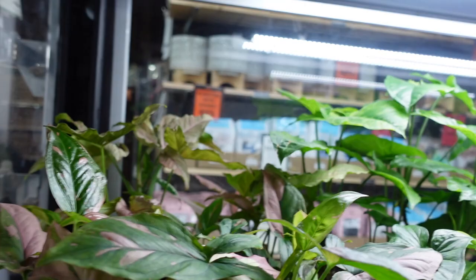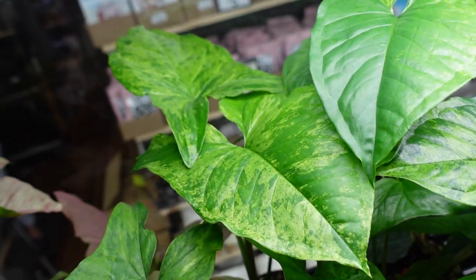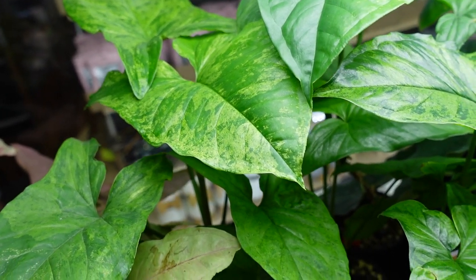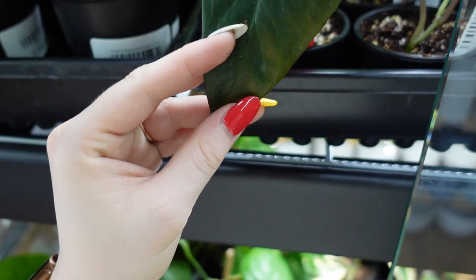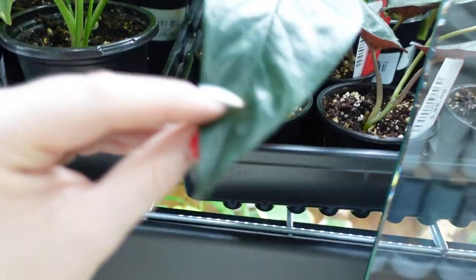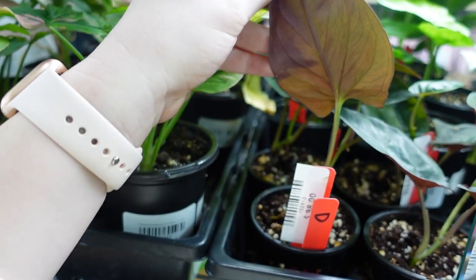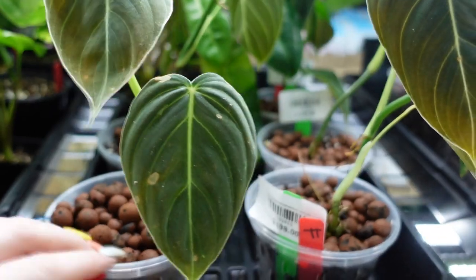And then back here, actually I'll show you on the other side, they have some green mottled syngonium, which is really pretty too. Then they have, what's this one? Erythrophyllum? Erythrophyllum, yeah. Syngonium erythrophyllum for $98. The red undersides are really nice. We have the Milano chrysums, which are super beautiful.